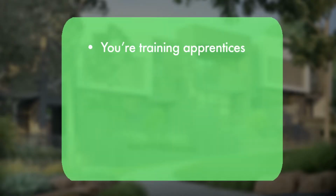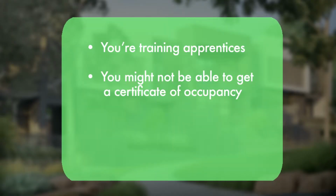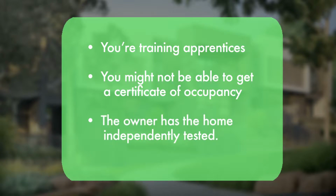The actions you take on site can have a really big impact, not just when you're doing the job. There could be impact when you're training apprentices, when you might not be able to get a certificate of occupancy, or when the owner might have the home independently tested through blower door testing, energy or thermal audits. In other words, there could be impacts on the lifetime of the building.